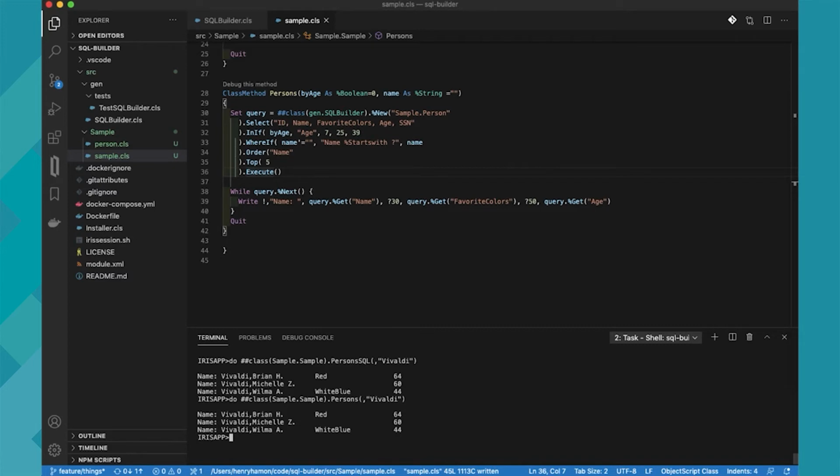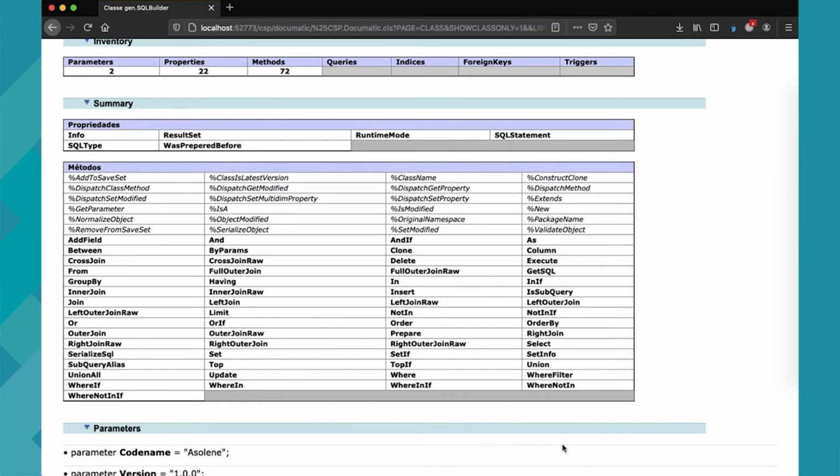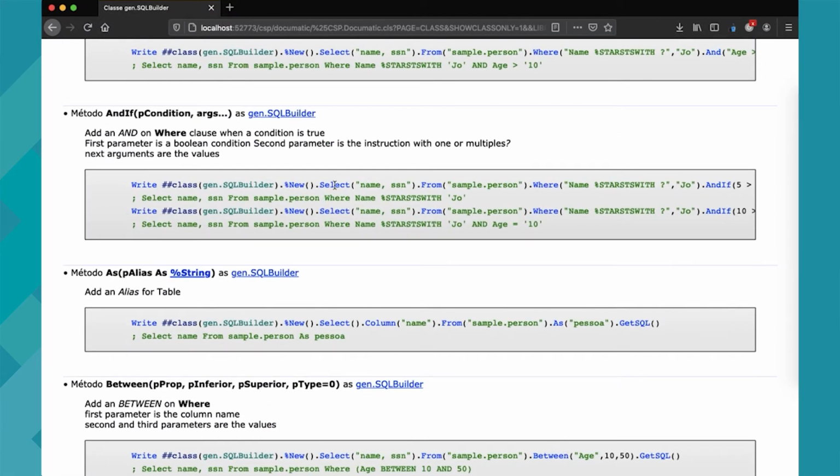It has documentation with a bunch of methods to do a lot of queries, no matter the complexity, and all the methods come with examples and simple explanations here.